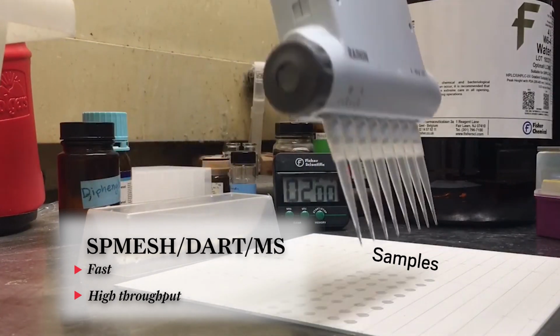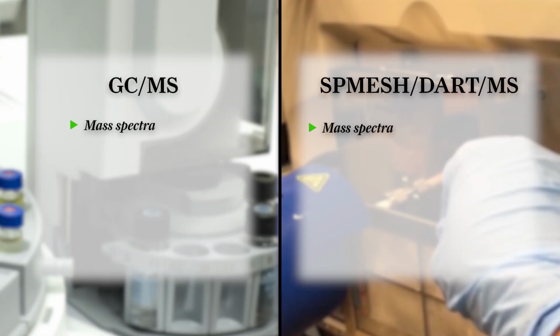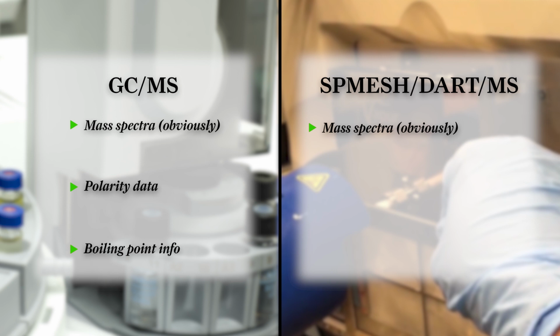Of course, there are trade-offs. So both GCMS and SPMesh DART-MS will give you mass spectra, obviously. But the GC column in GCMS gives you additional information about the compounds in your sample, things like polarity and boiling point. SPMesh DART-MS does not give you that info, meaning you're missing valuable data that would help identify mystery molecules in your sample. If you have a sample where you know nothing about what's in it, combining SPMesh with DART-MS or some other mass spec approach is not an appropriate way of figuring out what's in the sample.